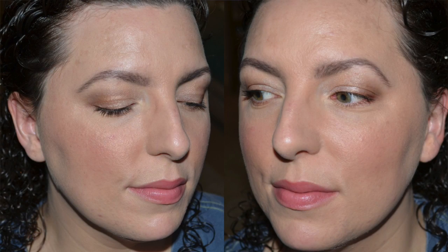I think for the moment, the standout exciting thing for me in terms of everything that I've put on my face is this BB cream. I think my skin is looking gorgeous and it feels very comfortable, and yeah, that was a very pleasant surprise. I'd heard good things about it, but you just don't know until you try these things.